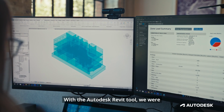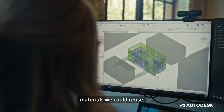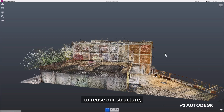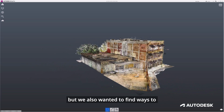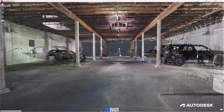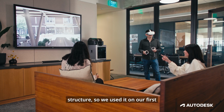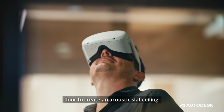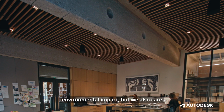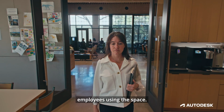With the Autodesk Revit tool, we were able to build a 3D model that allowed us to understand what materials we could reuse. For us, it was really important, of course, to reuse our structure, but we also wanted to find ways to salvage what we already had in and around our building. The roof of the garage was a wood structure, so we used it on our first floor to create an acoustic slat ceiling. Not only do we care about our environmental impact, but we also care about the impact of our employees using the space.